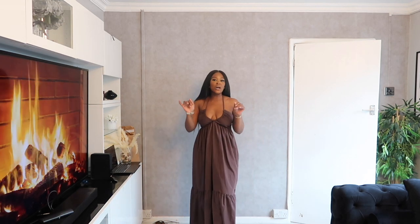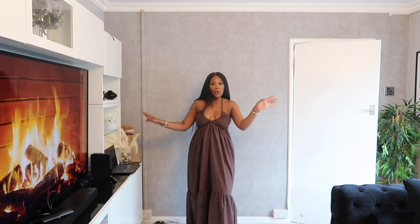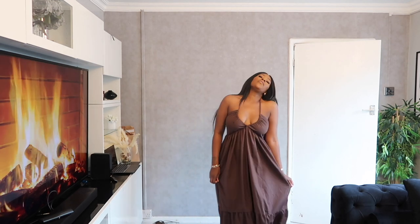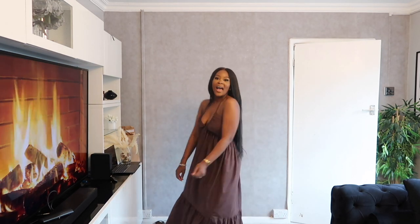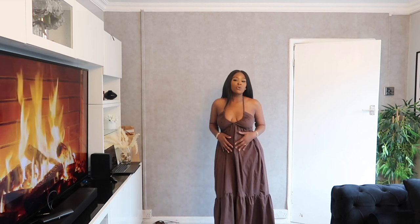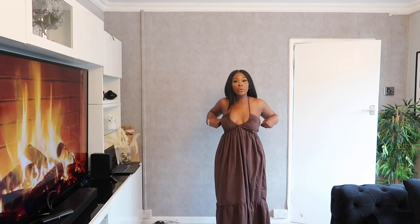This is definitely one of my favorites in this haul, honey, because it's giving me sexy, but it's also giving me comfort as well. You know what I'm saying? I really love this color. I just love the fact that it's like a free flow type of dress, so it's not hugging me too tight around the belly, because like I said, this is a postpartum haul, okay? So some of y'all may be like, snap back, but I just know that my body isn't really back to, well, it will never really go back to its natural state anyways, but there's still bits and bobs that I want to work on.